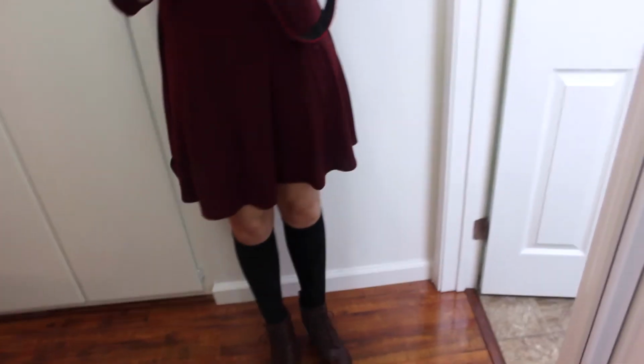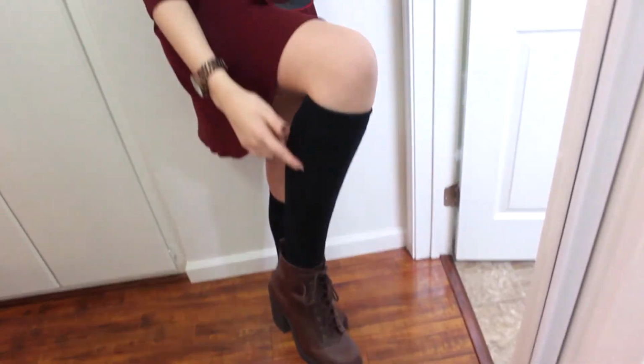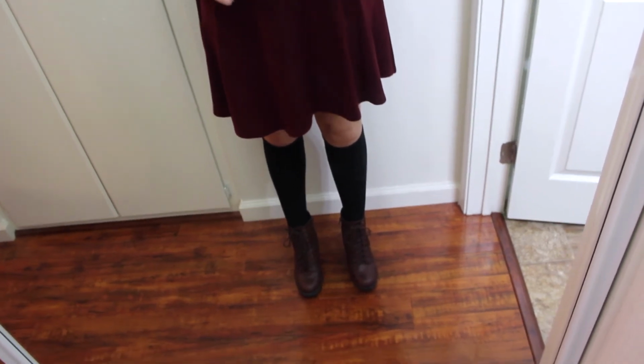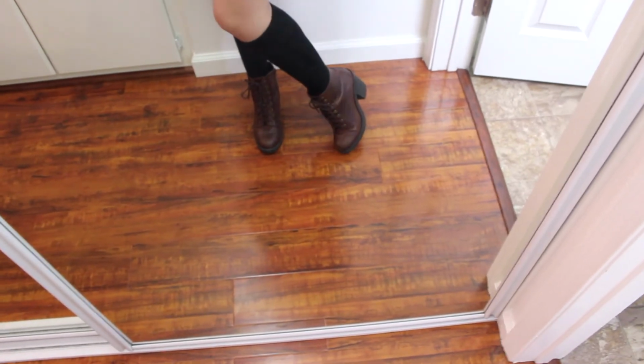And then down here, I'm wearing some knee-high socks, and these are from Target. And they do actually have a texture on them. You can't see it through the camera, but they are textured like a crisscross. They have a texture on them anyway. And then these shoes are just my brown boots that I wear all the time. And they are from Buffalo Exchange as well.